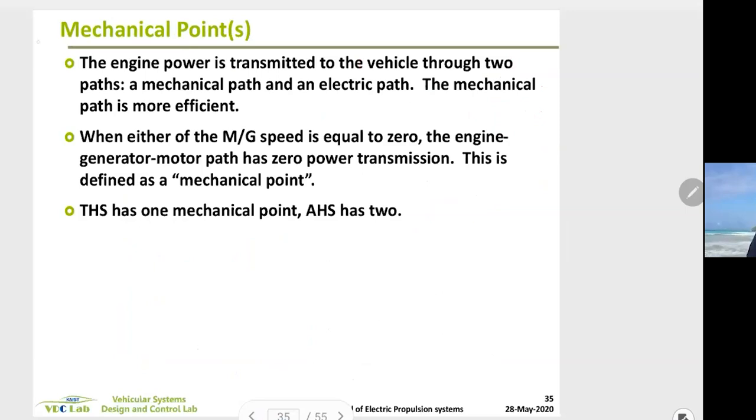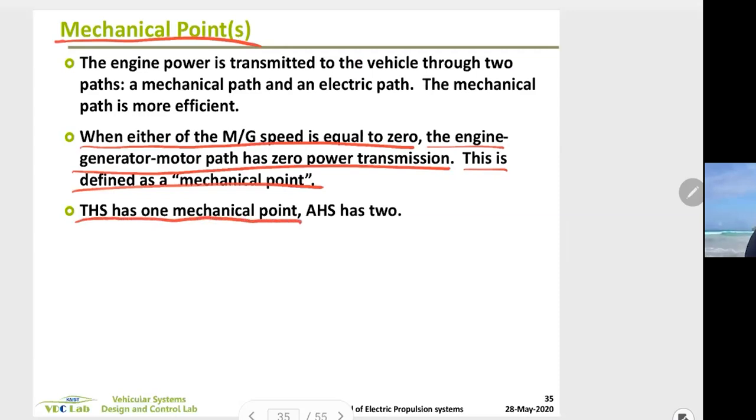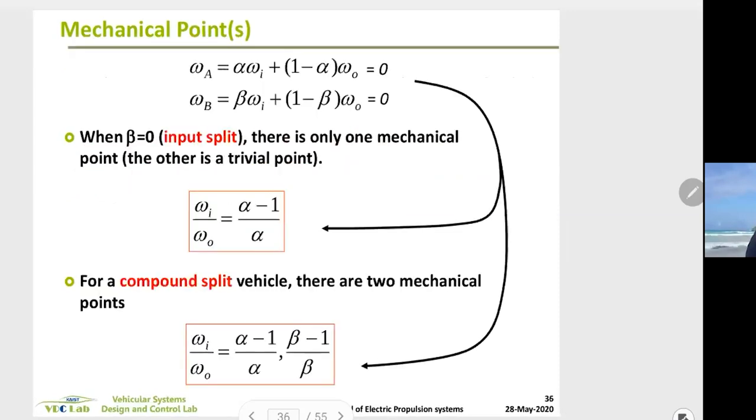And I quickly mentioned the mechanical point. The definition of a mechanical point is when either motor A or motor B speed becomes 0, okay? And this is defined as a mechanical point. In the Toyota hybrid system, 1 PG has 1 mechanical point, and the Allison hybrid compound lever has 2. And you will see why.